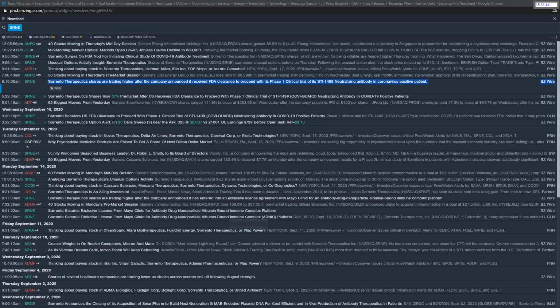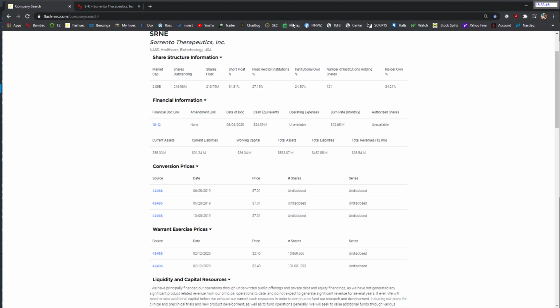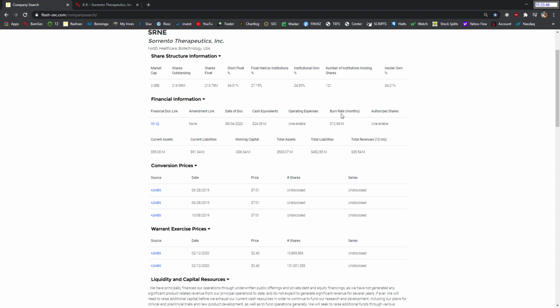As you guys can see right here, the company's fundamentals. The first thing that I want to focus on is the float. The float is 213 million, which is a lot for a small company. The second thing that I want to focus on is the cash burn rate per month. They go through $12 million every month, which is kind of a lot because they have to spend a lot on studies. The next thing is how much cash they have on hand, and they have 24 million. That means if they're burning 12 per month and they only have 24, they can only last 2 months without needing more cash.